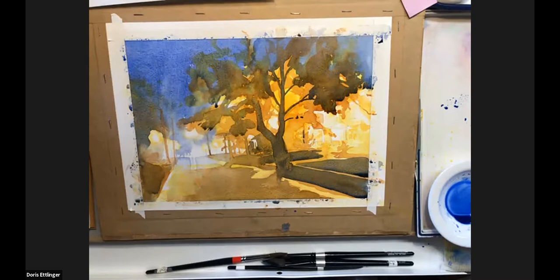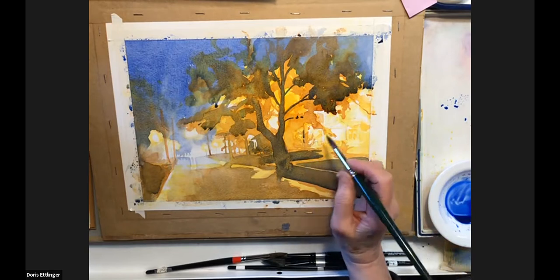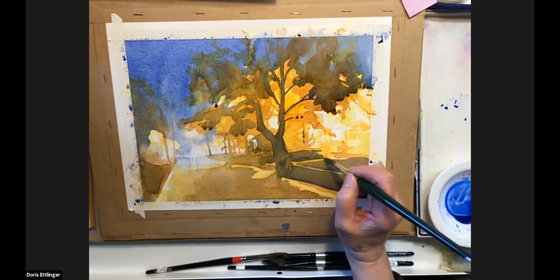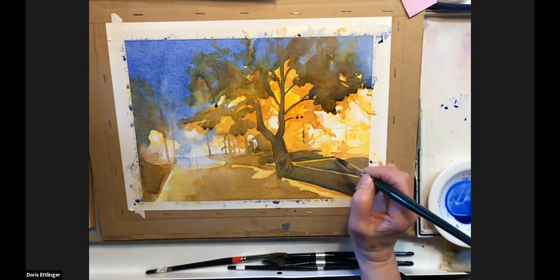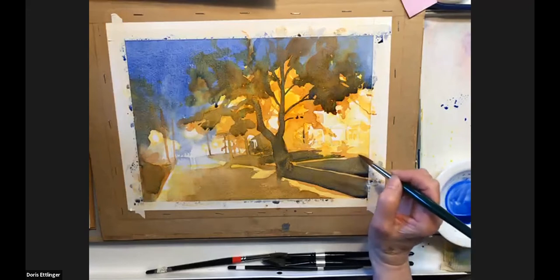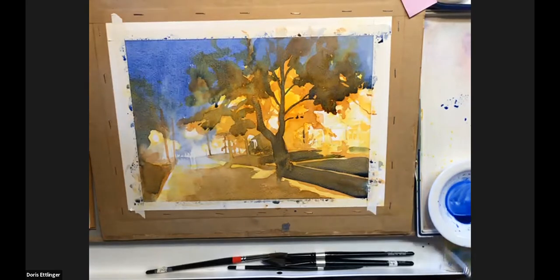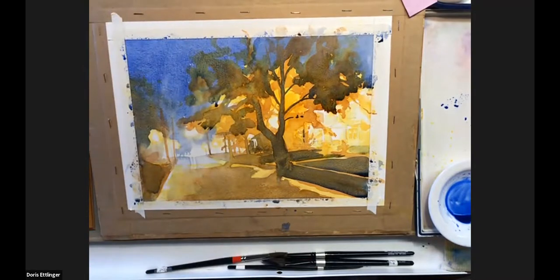Door. All right, so I'm going to add a little bit of yellow to my ultramarine and just do a little suggestion of grass down here, because that's too dark. No, I think it should be a more vivid green. So I'll save that for later when this dries.